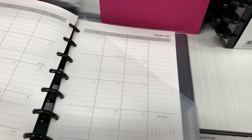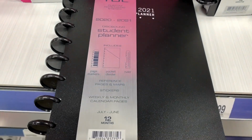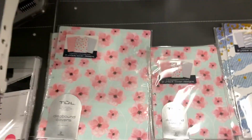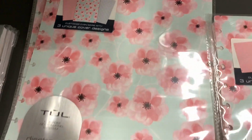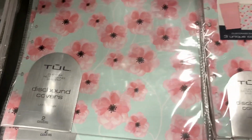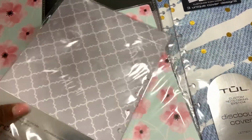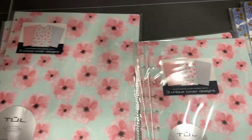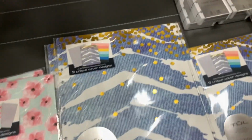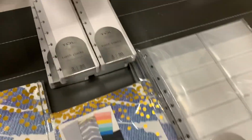Okay, and this is a weekly. It runs as a horizontal. So that is that planner right there. You can just swap out the inside of it every year. Oh, and here were some cover designs. These are replaceable covers you can use. Some disc bound covers. They had it for the smaller version and for the larger version. So if you want to change it out, there is that option. They also had it for the big planner as well. So they had a couple of different options here.